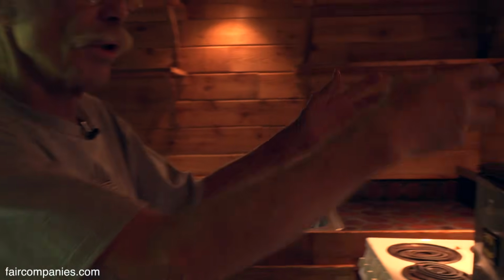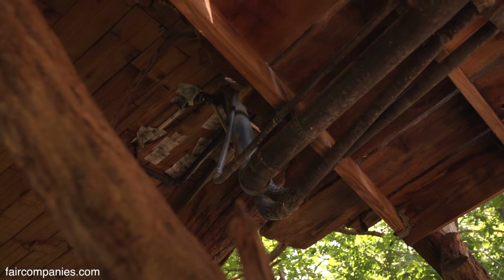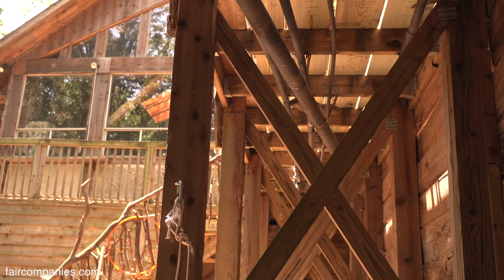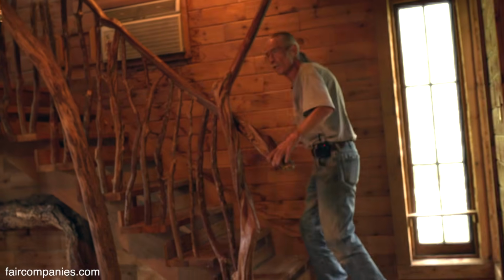And is it plumbed and wired? Oh, yeah. How does that work in a tree house? Well, you just run it up here. Of course, sewage must run downhill. And I've got enough fall from the tree house to the street to put in a conventional sewer line. Here's the water heater, size of a cereal box. This is crepe myrtle.